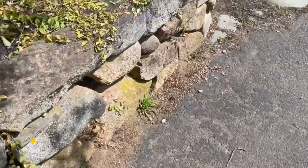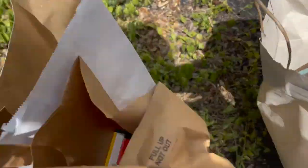As I was on my way to pick up my first batch of donations today, I actually got messaged by somebody else that their books are ready for me to pick up as well. So now we are going to head over and go grab those books. These are some heavy ones.